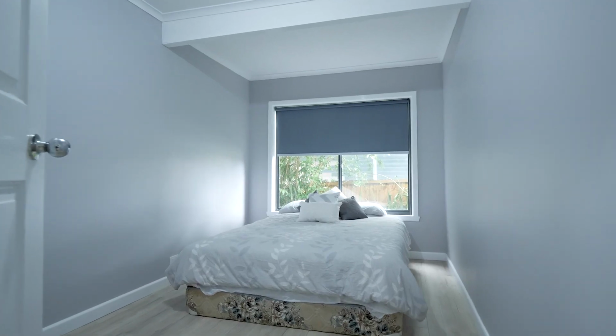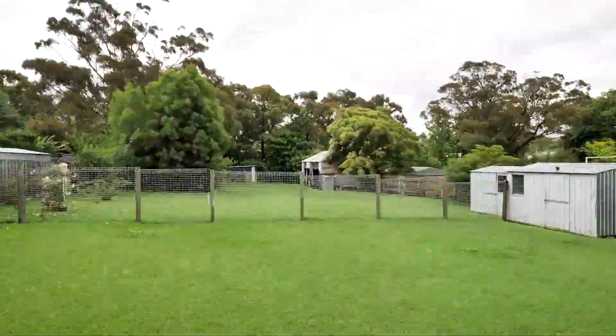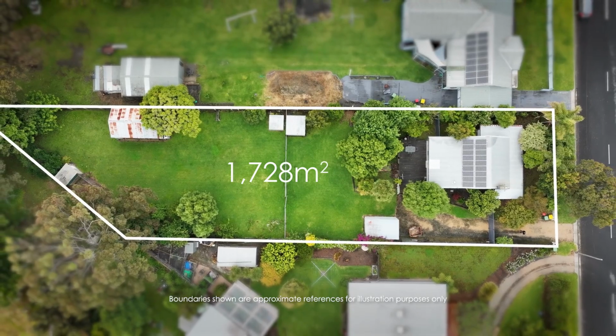There's an additional two generous-sized bedrooms and a stunningly renovated bathroom. Step outside, you'll be amazed by the large yard with shedding, all on a huge 1,728 square metres. This is an amazing property with the potential to subdivide or keep it all for yourself.